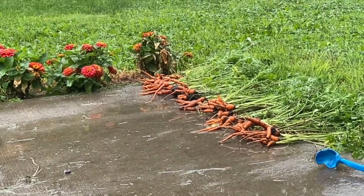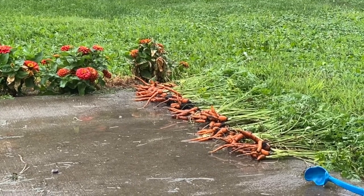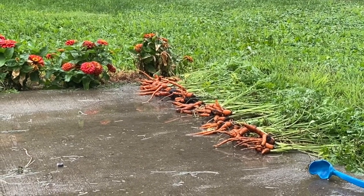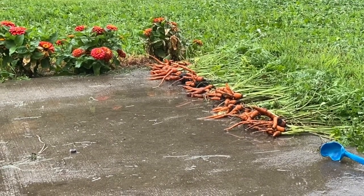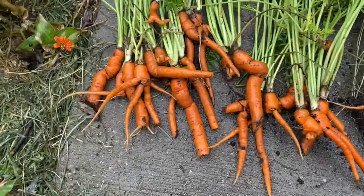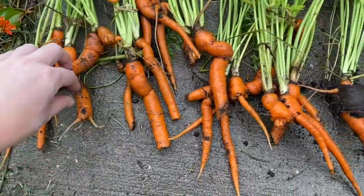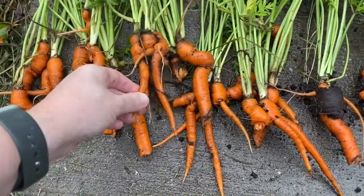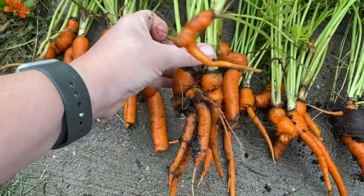I'm letting the rain hopefully wash off some of the dirt, but I'll get up close to some so you can see how mutant carrot they are. You ready? I feel like I should put googly eyes on them. Oh, here's hugging ones. Oh, they love each other.